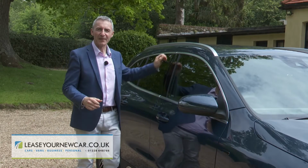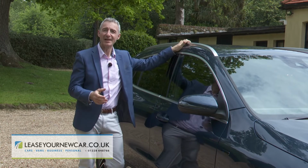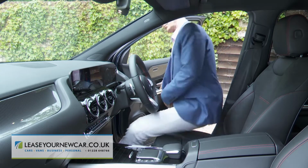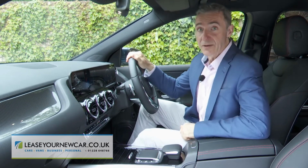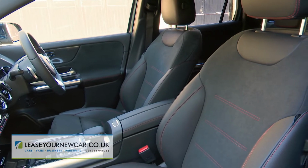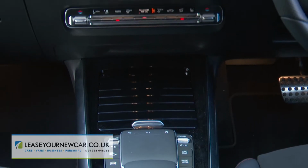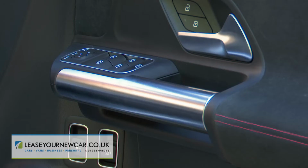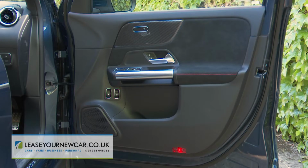Okay, time to check out the part of this car which Mercedes promises will really sell it to you, the interior. Sure enough, it really does feel very premium in here, with man-made leather-stitched seats, glossy piano black coated centre console that flows up into the dash, and curious tubular silver door grab handles.